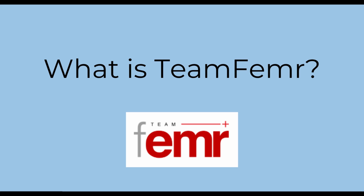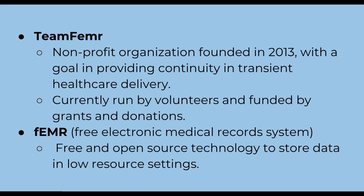So what is Team Femur? Team Femur is a nonprofit organization. It was founded in 2013 with a goal of providing continuity in transient healthcare delivery. For example, a medical group that uses the Team Femur software goes on a mission to Peru in 2017, uses their software, and gets data on basically their vitals and things like that, so they can come back the next year and see how they've progressed.